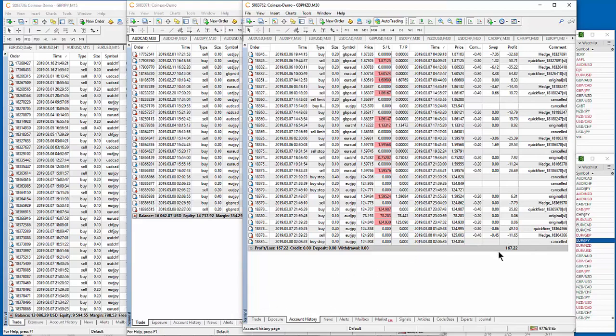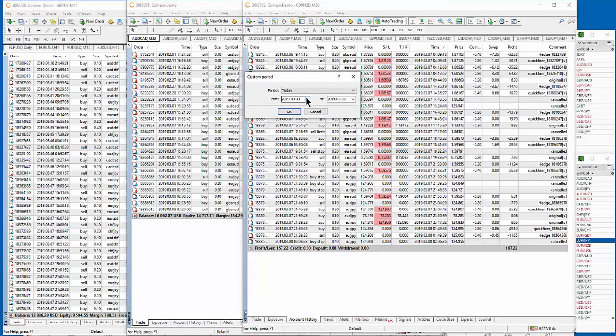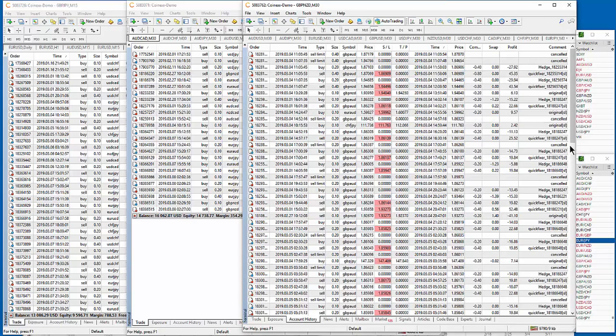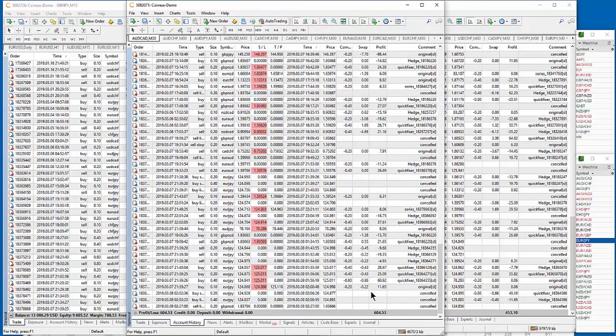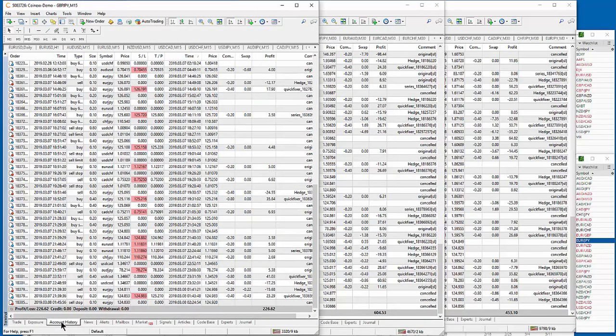right? This account for today has closed $167 over the course of the week. We'll move this back to Sunday, the 3rd. It has closed $453 this week. So this one has closed $453. This one has closed $604. And this one that's running the 15-minute charts so far this week has only closed $226. Okay, so it's kind of the lagger this week.